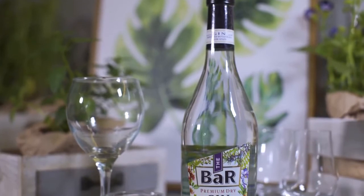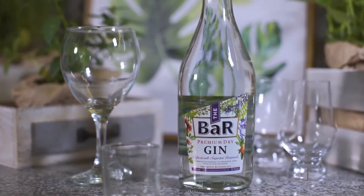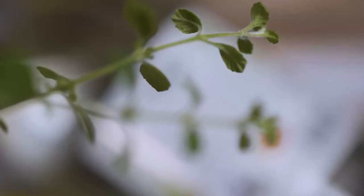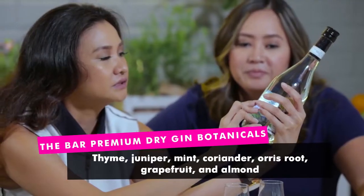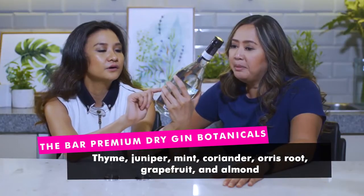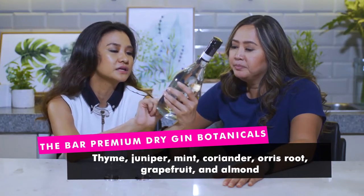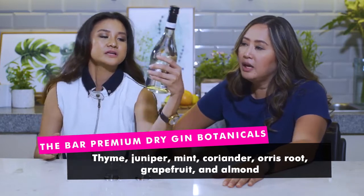So, I see. This one, the third bottle, is actually the clear one. It's the third bottle, but actually it's the base of the two other gins we presented earlier. So it's the pure version. It says it's got juniper. If you look at the label, mint, coriander, thyme, orris root. It's got thyme and almond actually. That's interesting. Grapefruit as well. Okay, so let's try this one.